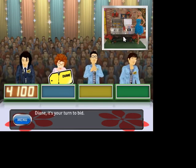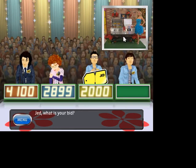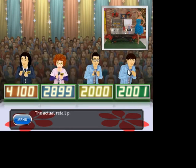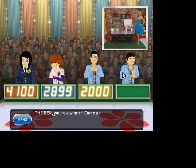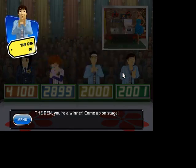4,100. $28.99. It's your turn to bid. The actual retail price is $25.35. Come up on stage. $25.35 for that grill on the list, Sarah. Just kidding.